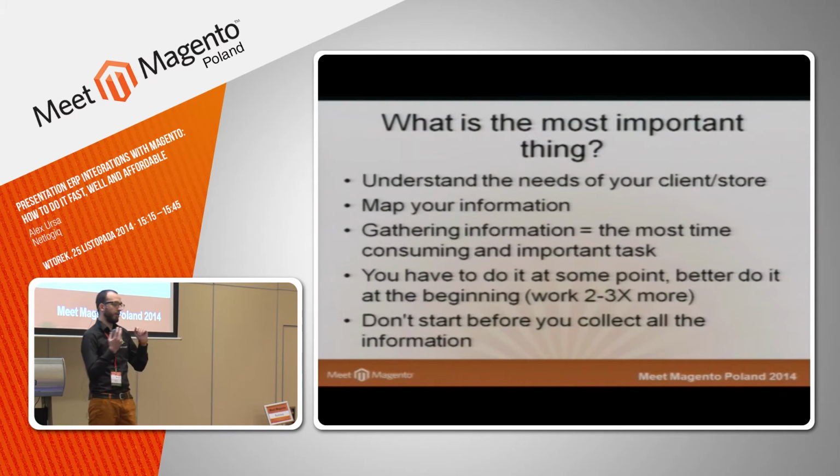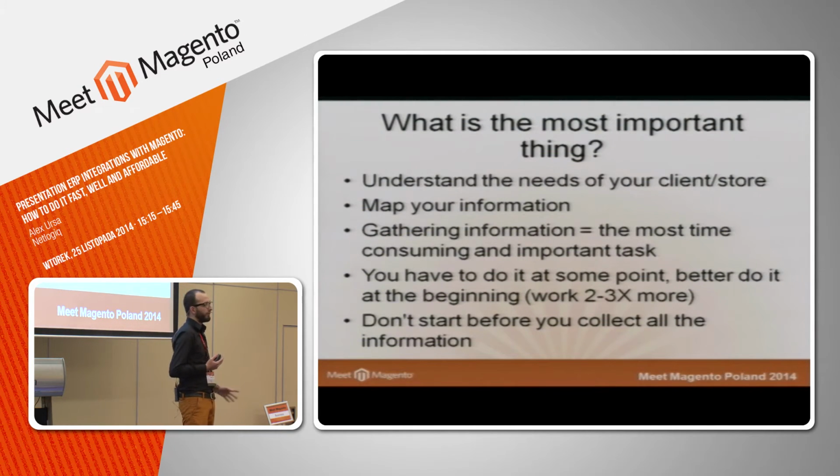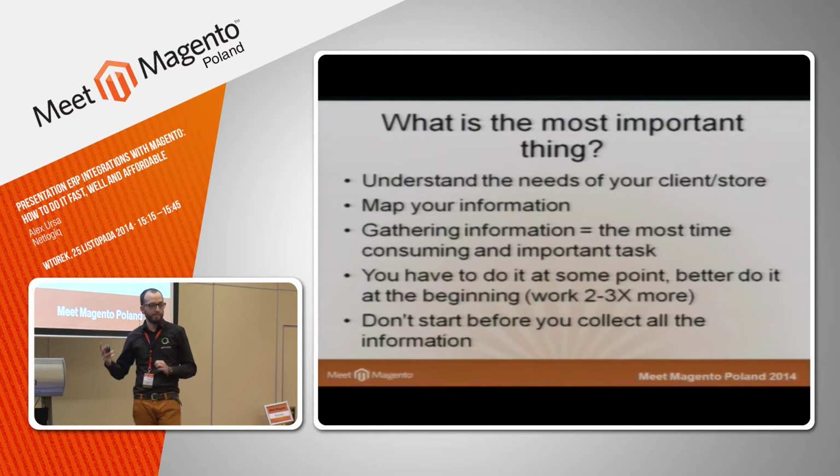And if you don't deliver all this information, you will spend a lot of time on debugging, because your information or your order will not go inside the ERP, and you have to just F5, execute your code. Also, you will have to do it at some point. If you don't do it from the beginning, you will do it in the middle, because you're just going to fail, and it will take 2 or 3 times more.